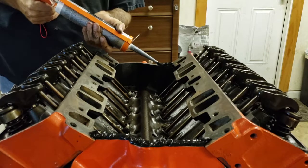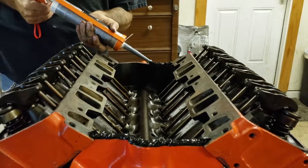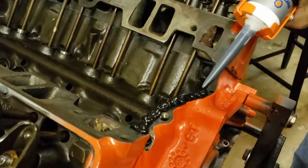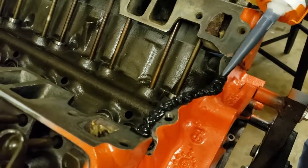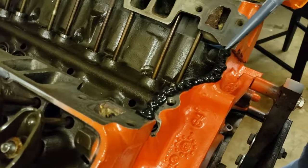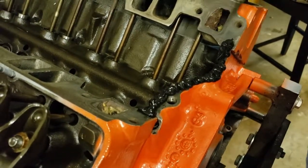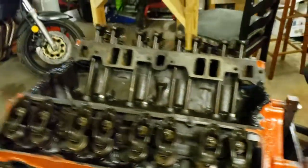I know it's tempting, but there is an oil hole back here that your oil pressure sending unit goes into, or a block off plug if you do not have an oil pressure sending unit. So do not go around that or try to cover it with RTV. You will make a mess. Okay, there's your RTV install.